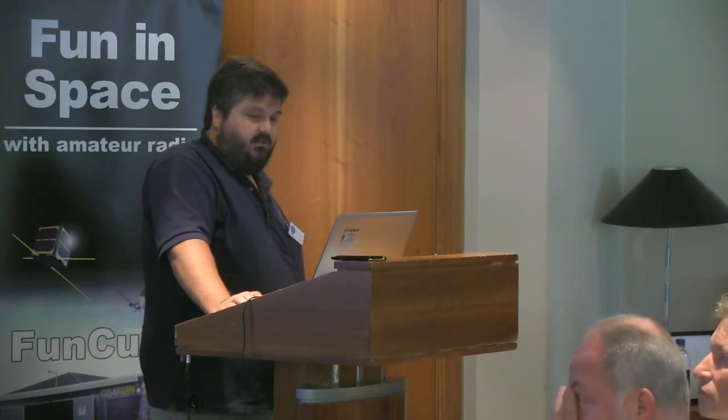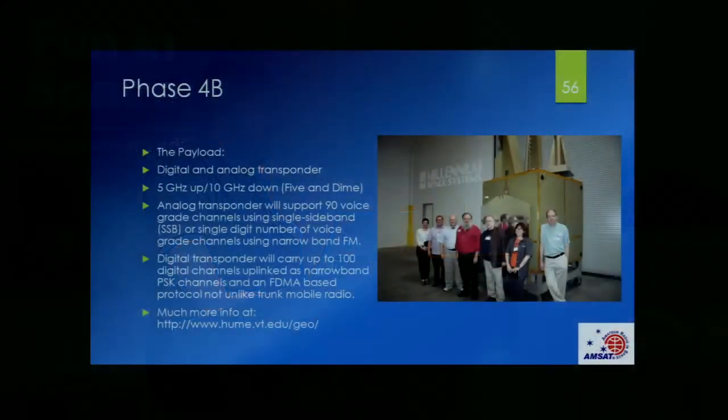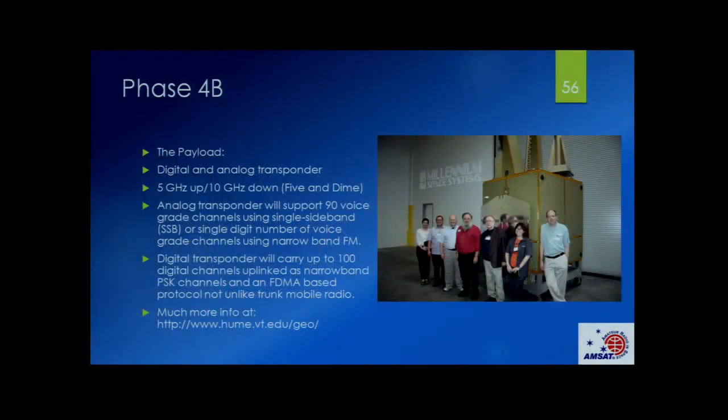Phase 4B was announced, I think, 1 year ago here. We've got an opportunity to fly along on the wide field of view satellite. This is still ongoing. This is primarily a VT, Virginia Tech project, led by Bob McGwier, N4HY. It'll be a primarily digital, but also possibly analog transponder. 5 gig up, 10 down.